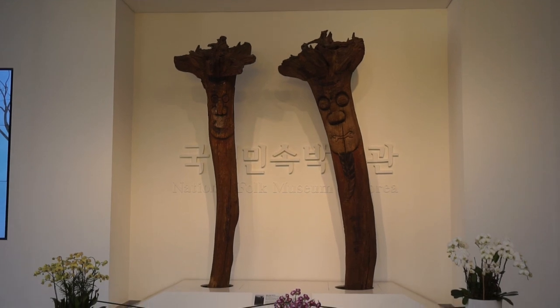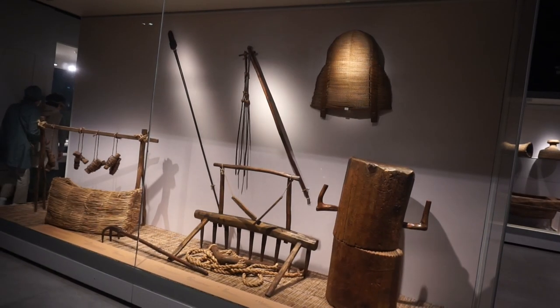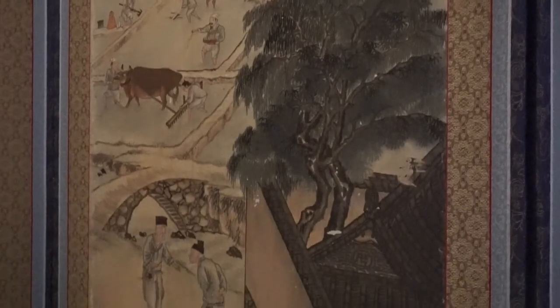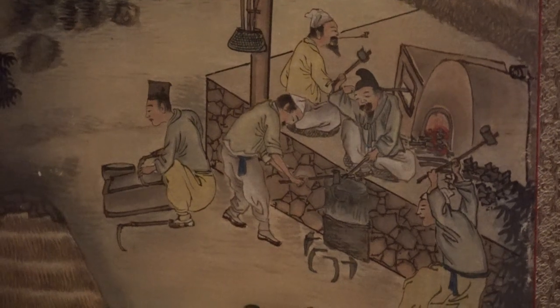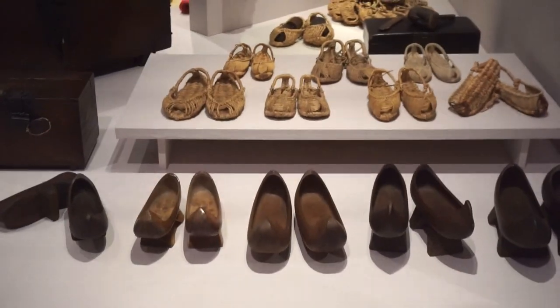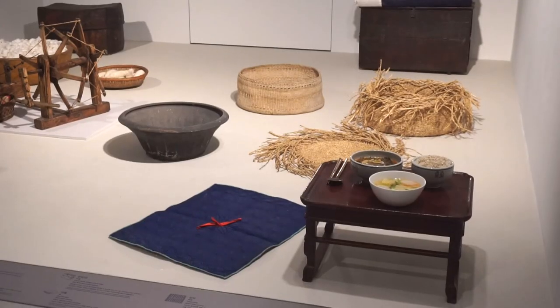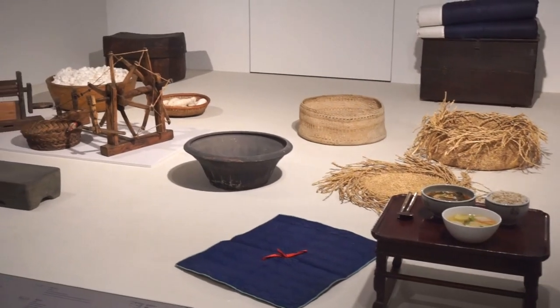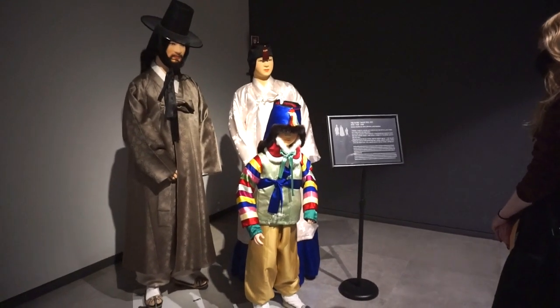The National Folk Museum of Korea is a cultural space which conducts the research, exhibition, education and preservation of the everyday life of Korean people. The museum has three permanent exhibition galleries to present traditional culture and folklore of Korea. Good-looking family.